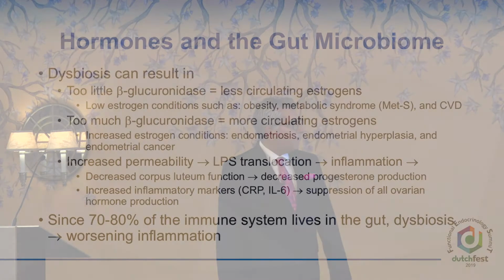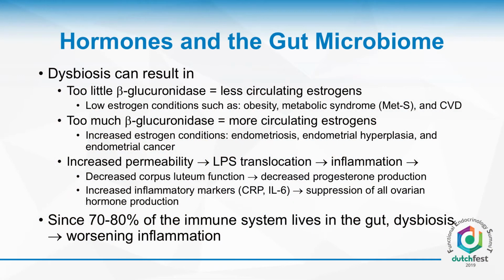Now, you can also have too little of this enzyme if you have dysbiosis with different abnormal bacteria. Clinically, I see this less. What I see is increased beta-glucuronidase, and that's a big deal for patients with fibroids, endometriosis, or breast cancer. So as I said, too much increased estrogen.